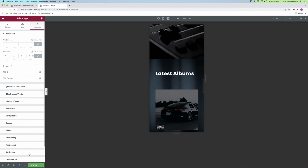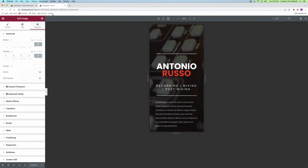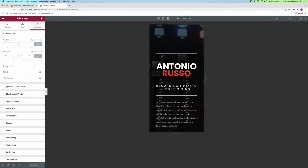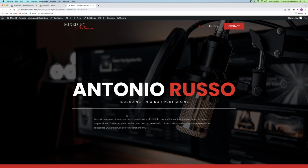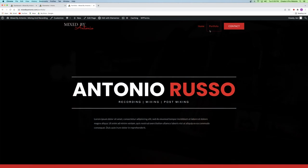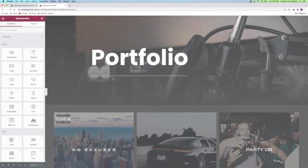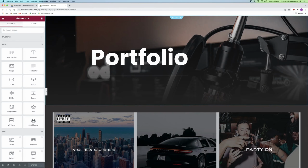Okay, so that's the home page. Let's go ahead and click on Update to save our work. And let's move on to the portfolio page. And instead of going back to my dashboard and going over to Pages and opening up a new one, all I'm going to do is just click Preview Changes, jump over to the portfolio page, and then say Edit with Elementor. So now let's close out of the home page. And that's a fast way that you can jump between pages while you're editing them in Elementor.